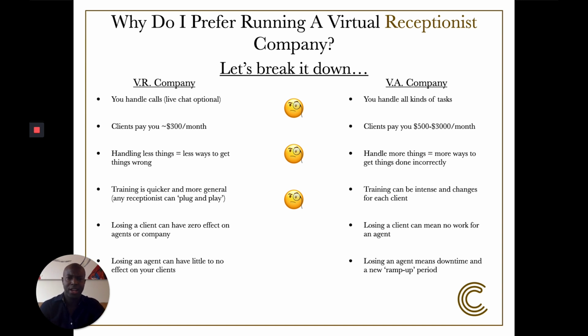If you're paying $3,000 a month, then it's probably one of the higher options for a U.S.-based VA. So maybe you're getting 20 to 30 hours a week. And it can run higher than $3,000 a month if you actually have a full-time U.S. VA working for you, and it's through a company, okay?